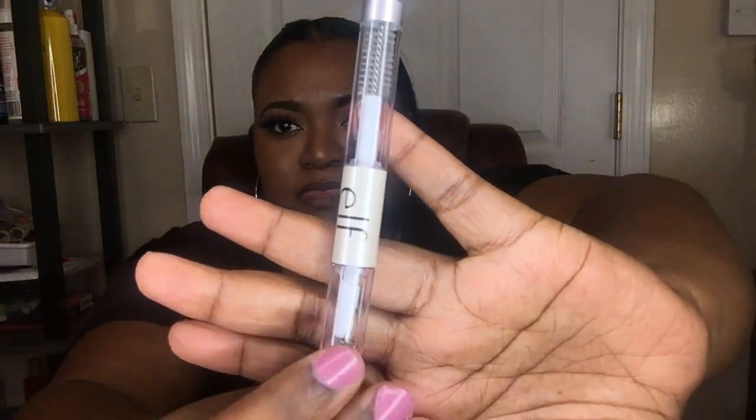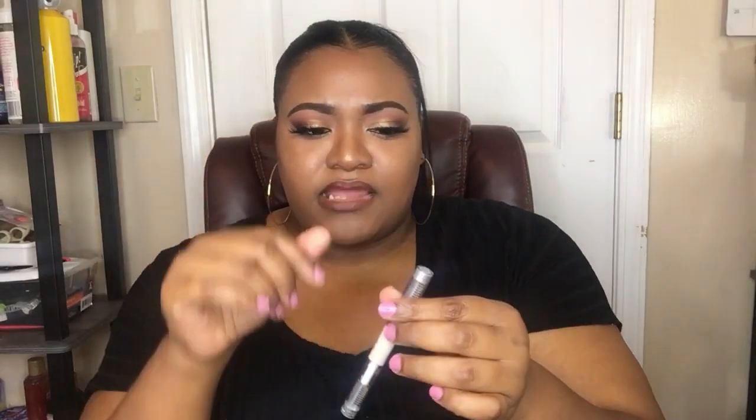Let me turn the light down. I think the light is too, okay, there we go. The light is a little better. But this is how it looks. It comes with 2 sides. One is for the eyelash, the other side is for eyebrows. But like I said, I used it for my eyebrows for both of them, and I really liked it. This was originally $2. I paid $1 for this.